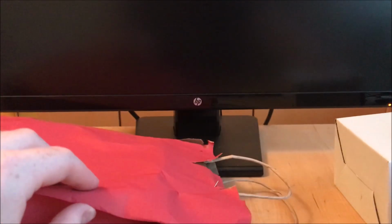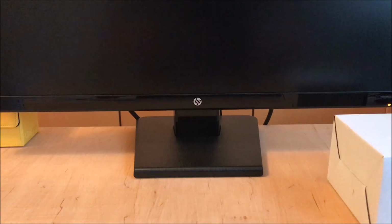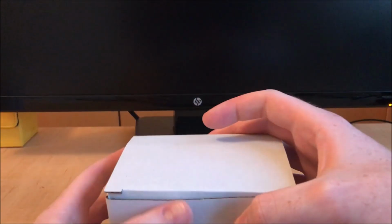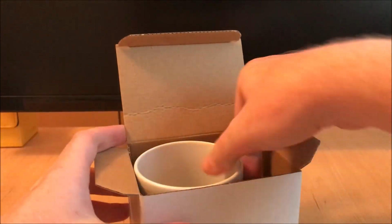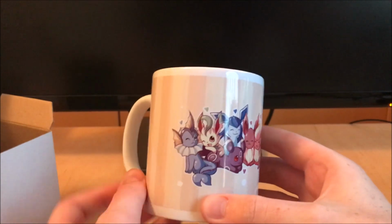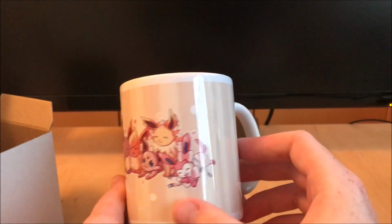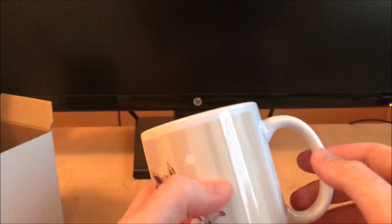Okay, that's something big. Ooh, it's a box. It is. Hold on, let me see if there's more inside. Nope, that is all. Last thing. A heavy box. Probably gonna be a cup. Yeah, there we go, that's the cup. And, it's a Eeveelutions cup. That's actually a wonderful cup. Alright, nice.